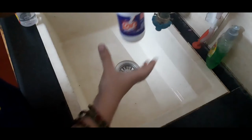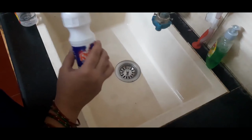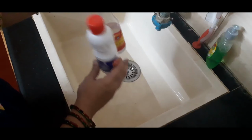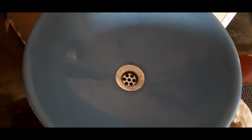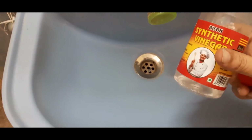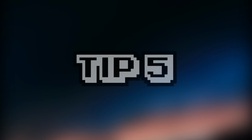The strong odor of vinegar and the chemicals in bleach is a turn off for pests and keeps away entry of cockroaches. For the wash basins, you can drop a naphthalene ball or a moth repellent which serves the purpose. This not only removes unpleasant odor but is an effective way to control cockroaches. If you don't want to get exposed to these volatile chemicals, you can add a teaspoon of vinegar or any disinfectant to the drains on a regular basis.